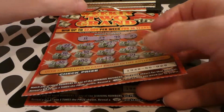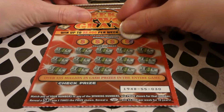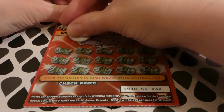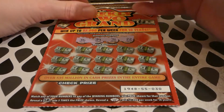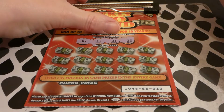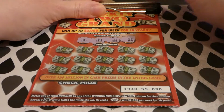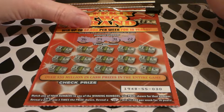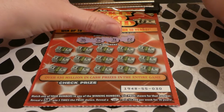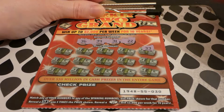Let's see if I'm going to want to keep playing this game. I mean, the grand prize is a pretty good grand prize considering it is a $5 ticket. And even though your weekly installments are for 10 years, you know, you can't just blow through it. So it might be a good thing for some people, you know. I think it would be cool. 36, 39, 31, and 22. I could pay a whole lot of bills, I think.